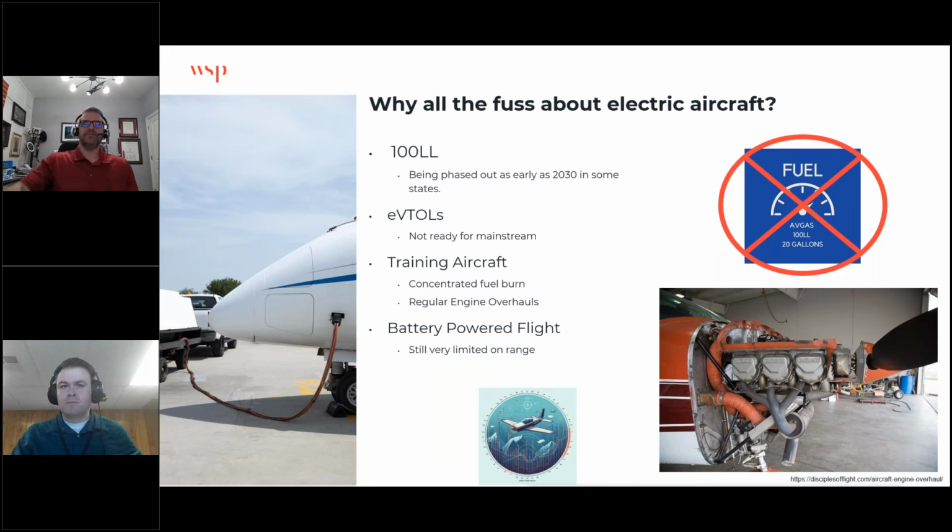So, what's driving this movement? Well, many of you are probably aware that 100 low lead avgas is being phased out in the United States and in Europe, as well as many other parts of the world. And you probably also know that flight schools carefully track fuel burn rates since they consume more avgas than the typical recreational flight, simply due to the nature of training maneuvers being repeated over and over at higher than cruise power settings. Also, training aircraft are already being manufactured at scale. And for those that have already been manufactured, they can be retrofitted from their internal combustion engines to electric motors fairly easily.